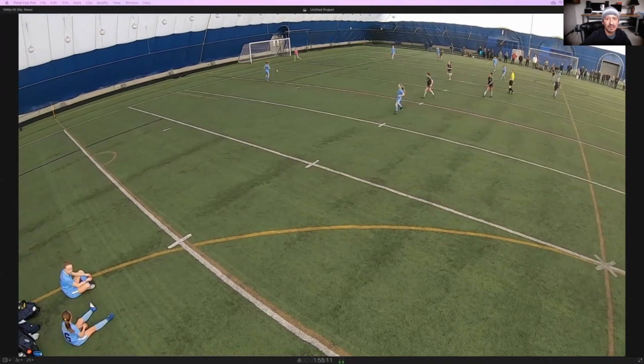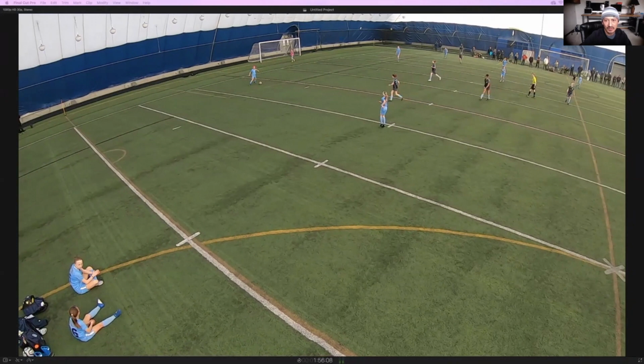Good, wider, Mickey, wider. And again, we just talked about this, right? Mickey, got to get out here, all right, got to get out here to make sure that we don't have such a narrow angle for Blake to pass.